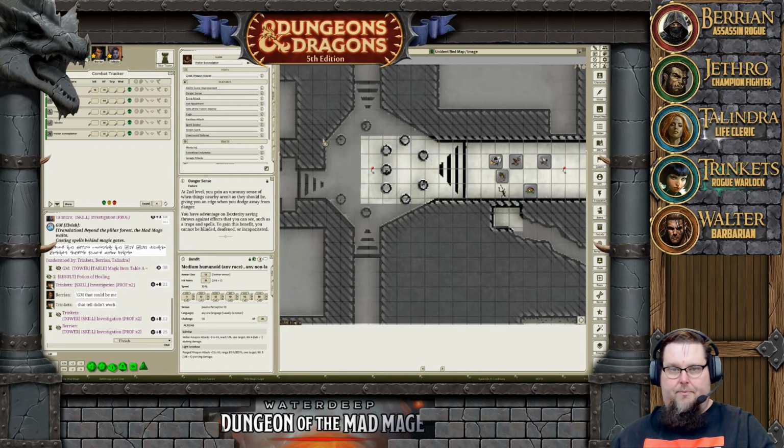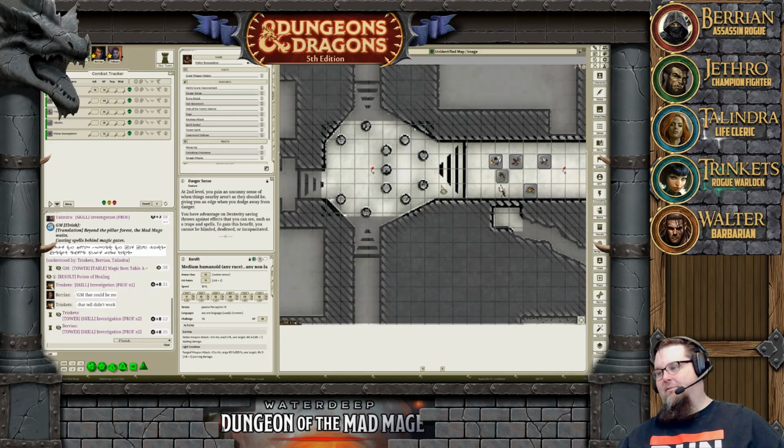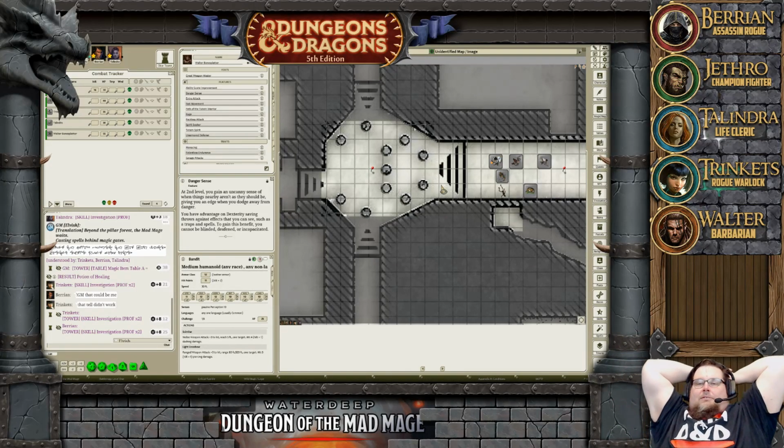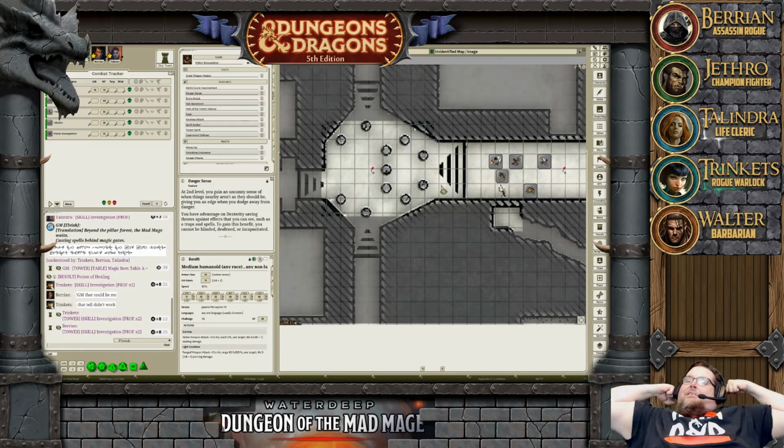Okay, I remember what that inscription said. Beyond the pillar forest, the Mad Mage Award. There you go. Casting spells behind magic gates. So, first thing we can assume is there are magic gates in this place. And the inscription tells us to go this direction. However, maybe whoever wrote that inscription didn't know about this.